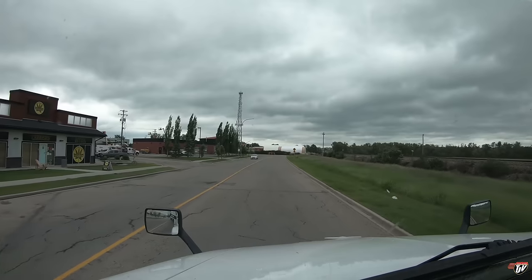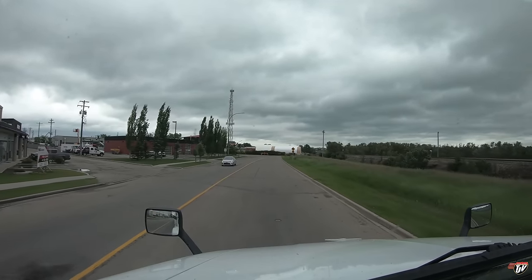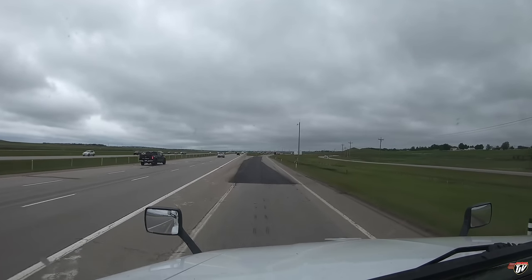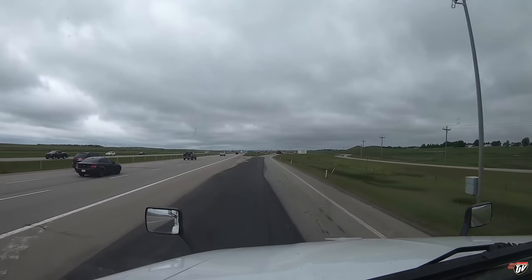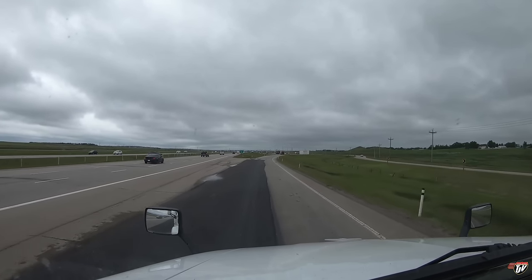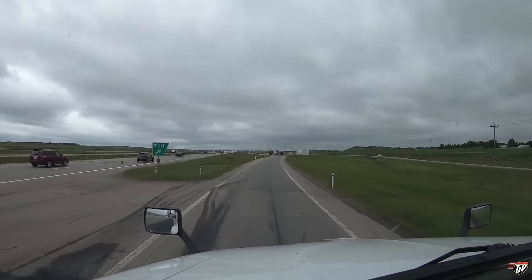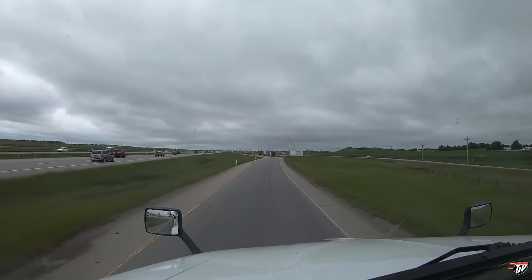Continue on this road for 5 kilometers. Of course the scale's open, north of Calgary. This scale's always open, just so you know. It's worth more of a mention when it's not open, because that's more surprising.